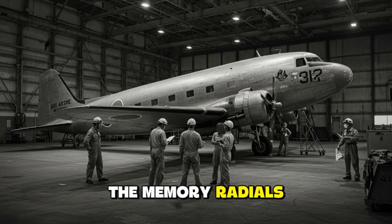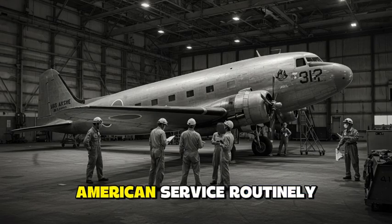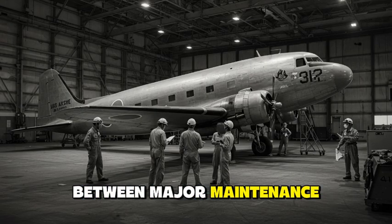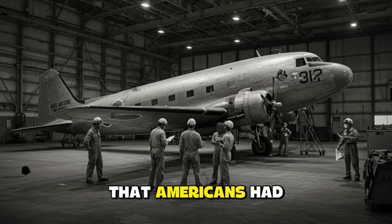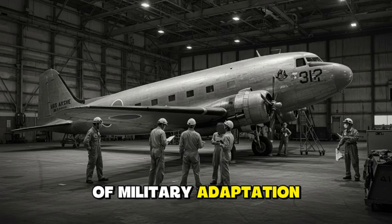The Mamori radials failed every 50 flight hours, requiring complete overhauls that consumed irreplaceable materials and skilled labor. Wright Cyclones in American service routinely operated for 400 hours between major maintenance. The irony was devastating. Japan had spent 2 years and millions of yen copying an aircraft that Americans had abandoned as commercially unviable, then made it even heavier and more complex in the name of military adaptation.